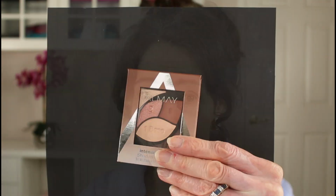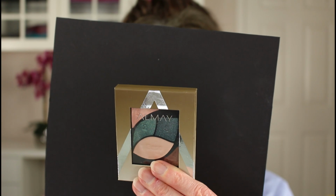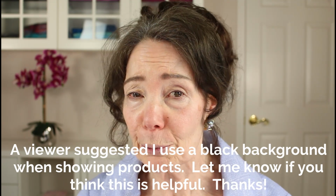The eyeshadow is from a drugstore brand, Almay, and I so love what they've done. Each eyeshadow palette contains eyeshadow colors that work especially well for a particular eye color. So there's a palette for brown eyes, a palette for green eyes, and a palette for hazel eyes. And although I don't have it with me, there's also a palette for blue eyes, and here's what it looks like. And you'll also notice that they've numbered each color by imprinting the number in the powder to show you where to place each color.